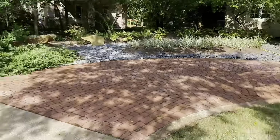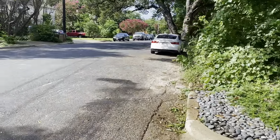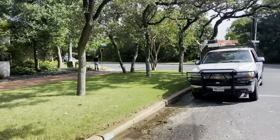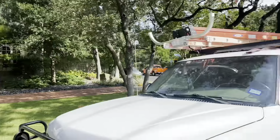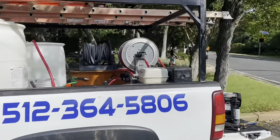Nice big house. And the neighbors actually came out here and wanted to tell me that they wanted nothing to be shoved this way. They wanted everything to go this way. So, you know, I always run into Karen every now and then. So I'm mixing a 5% mix.